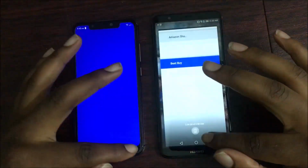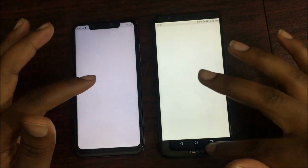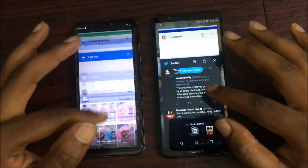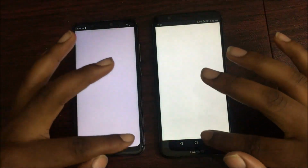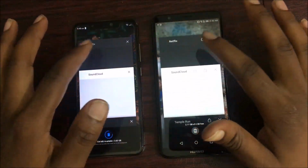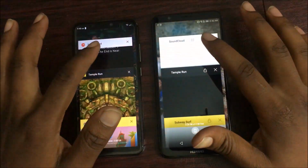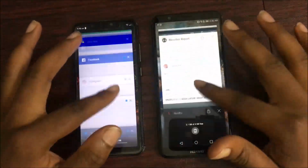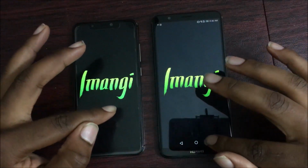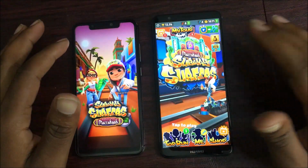Best Buy, they both had to be reloaded. Facebook, they both had to reload. Instagram, they both had to reload. The Mate SE held Twitter better. Bleacher Report, both had to reload. Google+, I give it to the Mate SE. Both had to reload. Netflix, they both had to reload. SoundCloud, Temple Run is reloading. Yep, Temple Run had to be reloaded on both of them. And Subway Surfers was held by the Mate SE.